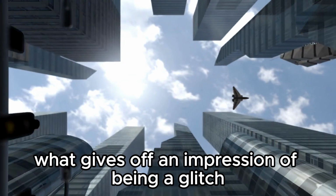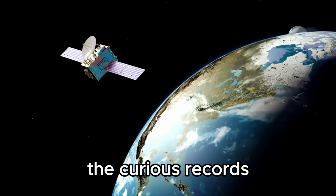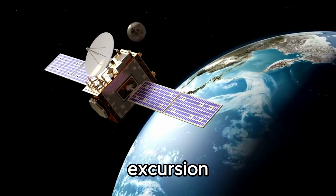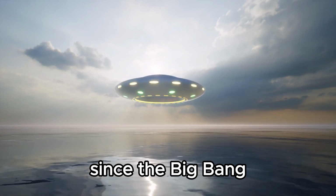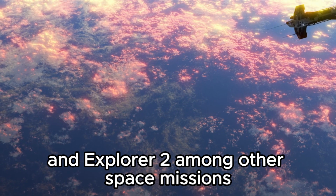What gives off an impression of being a glitch is being broken down as we examine the curious records that Explorer 1 has been sending back to Earth during its space investigation excursion. Researchers have been engaged with cutting-edge examinations about the universe's past since the Big Bang, which propelled the arrival of Explorer 1 and Explorer 2 among other space missions.